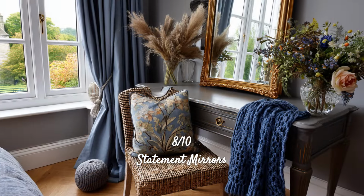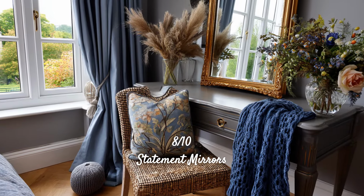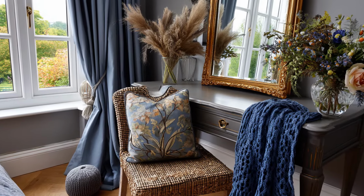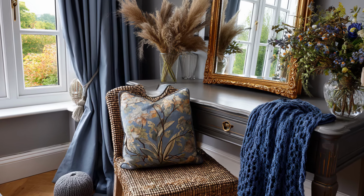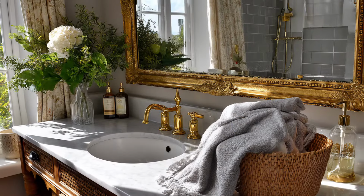A large, ornate mirror can open up a vintage room beautifully. Whether it's gold-leafed, carved wood, or Art Deco in style, mirrors enhance natural light and serve as stunning visual elements.